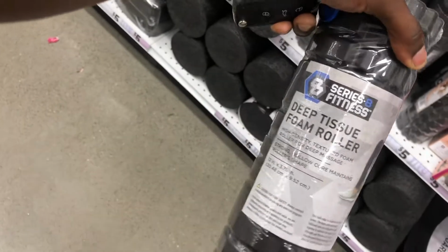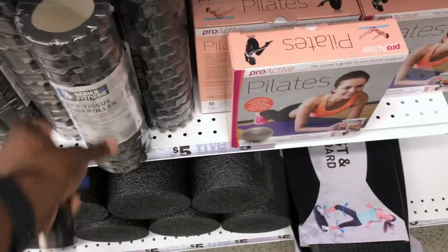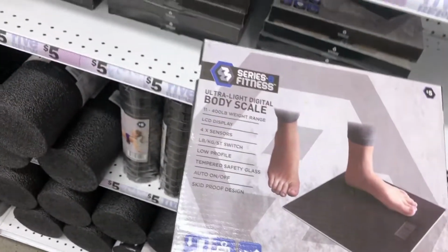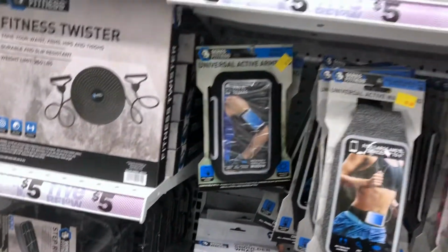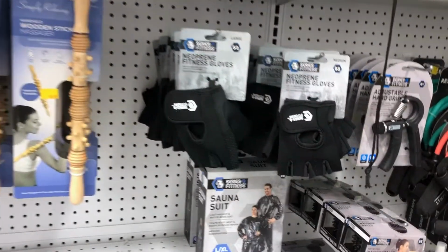Again, a couple more foam rollers. This one right here is a deep tissue foam roller. I would say this one is for the more advanced foam roller person, as they're a little bit more hard on the muscles. Of course, a scale in case you wanna, you know, track your gains, see where you're sending it right now. They got the little foam cozy so you can listen to your music.